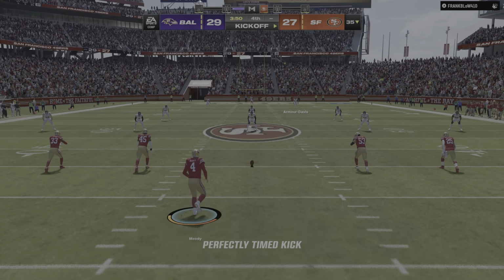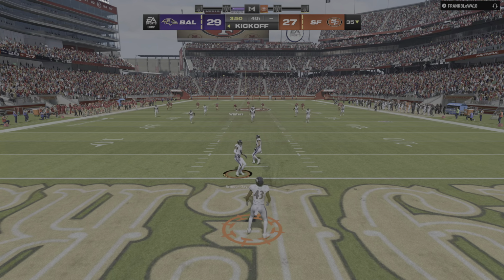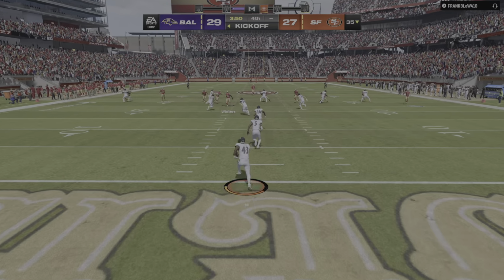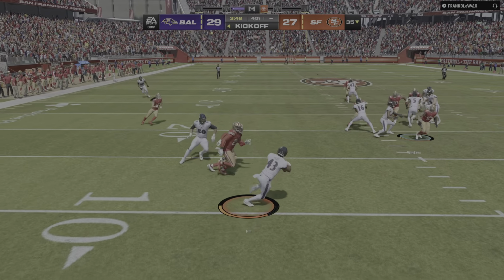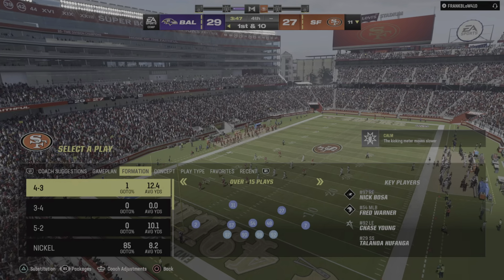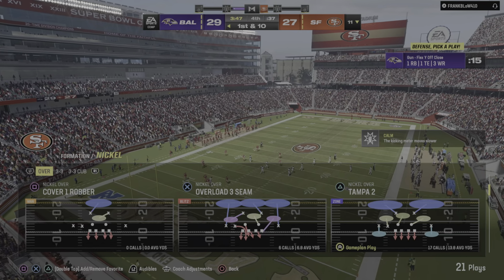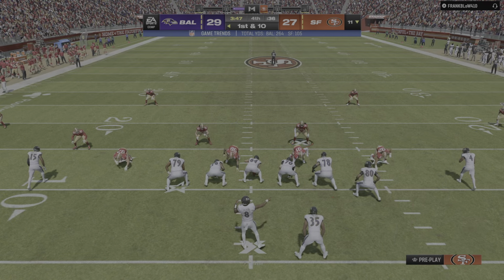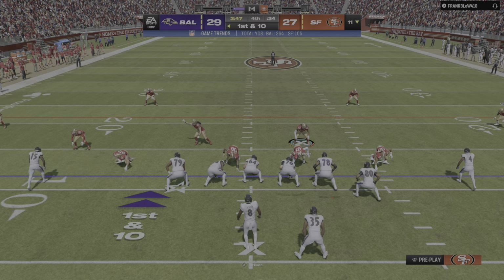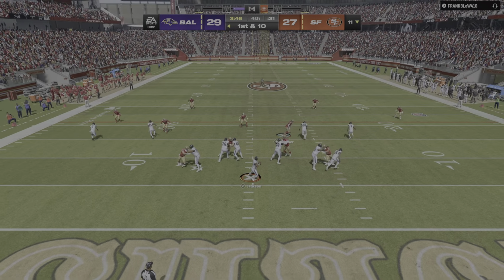So after the made field goal by Moody, he's back out to kick this one away. Hill is going to take it out of the end zone. And they're going to start in a hole as he's brought down at the 11. The Baltimore offense at the line, set to get going. And with that last touchdown, we're set up for a good finish here.